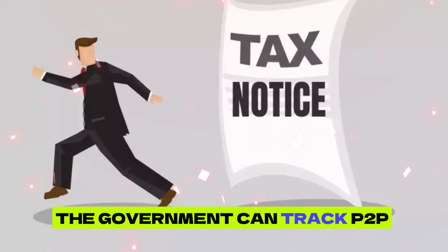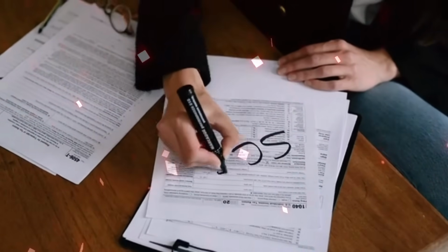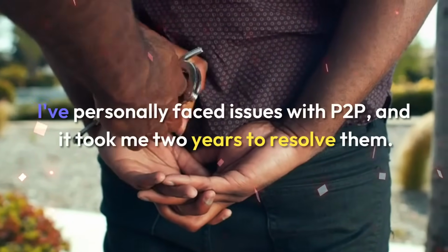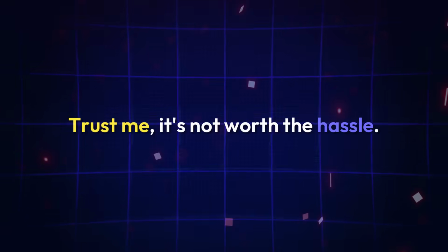The government can track P2P transactions, especially if large amounts are involved. If you can't prove the source of the funds, you could face penalties or even legal action. I've personally faced issues with P2P, and it took me 2 years to resolve them. Trust me, it's not worth the hassle.